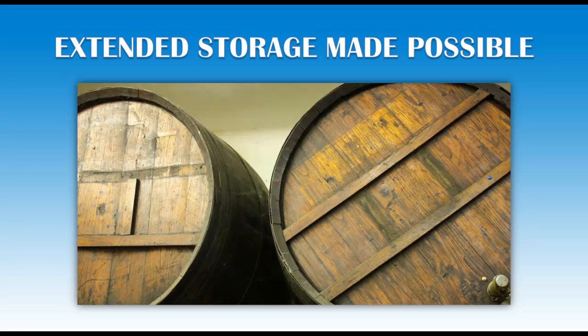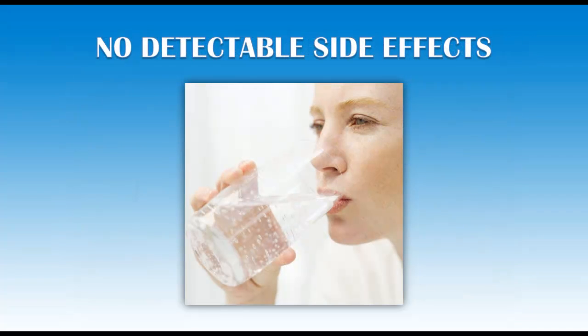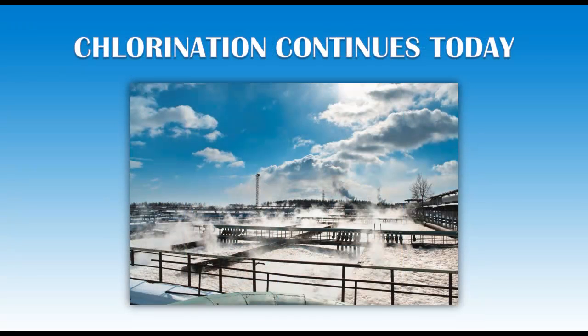Extensive testing and widespread use found that it was also useful in preventing green and black algae growth in water and made extended storage possible for the first time. In addition, there appeared to be no undesirable side effects to drinking, cooking, or bathing in chlorinated water. It was proclaimed one of mankind's most remarkable hygienic discoveries. For over 100 years, many municipalities and water districts have used chlorine in one form or another to treat our water supply.